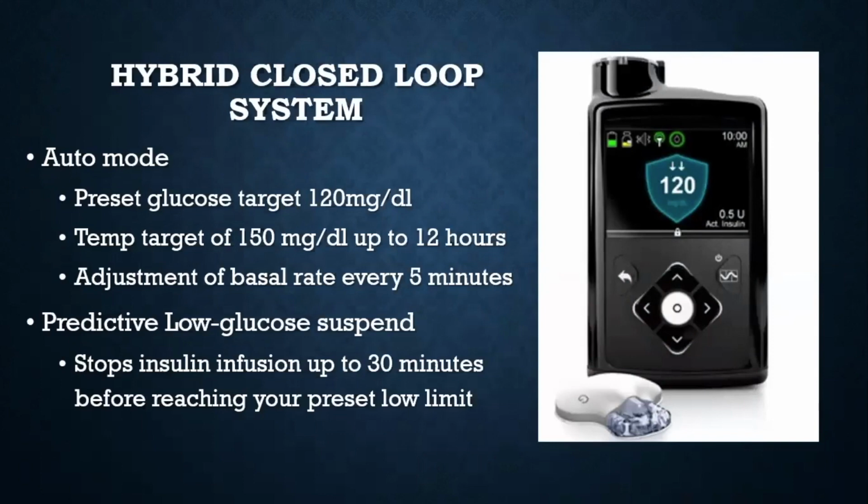In addition to these automatic functions of this pump, you can still use it in something called a manual mode, which means it functions like all of the other pumps that we had talked about. This happens too: it will revert to a manual mode if it's not receiving input from the continuous glucose monitor. So if there's a delay or something happens and there's no information for it to automatically adjust the basal rate, it will revert to preset settings that the provider has entered so the patient can use it like one of the other insulin pumps.